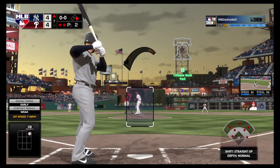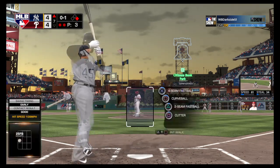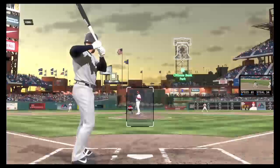Settling in now, Luke Voit. 0 for 2 with a fly ball and a ground out on his line to this point. Turned on that one and crushed it. Just pulled it a little foul. 2 out with the possible go-ahead run at first.